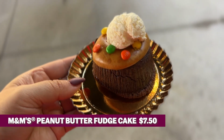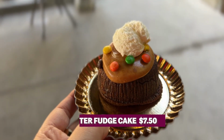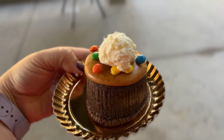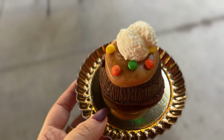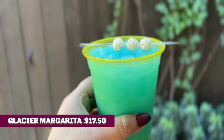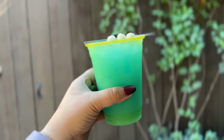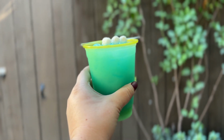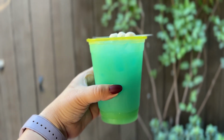And then AJ really wanted to try the M&M's peanut butter fudge cake. This is a chocolate fudge cake filled with peanut praline, M&M's peanut butter minis, glazed with salted peanut butter and topped with a vanilla chantilly cream. Wow, so fancy. And then AJ also picked up the Glacier Margarita. So this is Blanco tequila, blue curacao, coconut syrup, lime and white cranberry juices, and rosemary syrup, garnished with champagne bubble candies on a skewer.